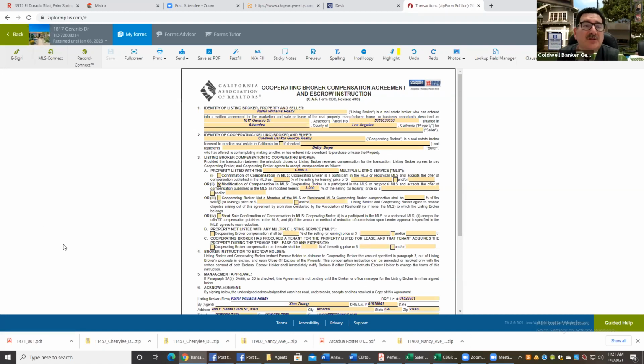So if you want to protect yourself, I'm going to leave it up to you at this time to start using this form on every transaction. And if the property is on the MLS, all you need to do is a confirmation. Look at this one, confirmation. This is a confirmation of the compensation that is on the MLS.